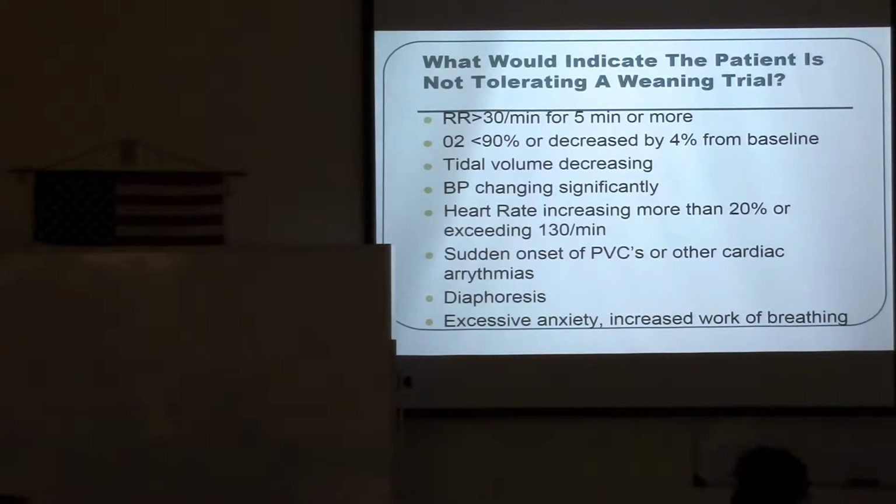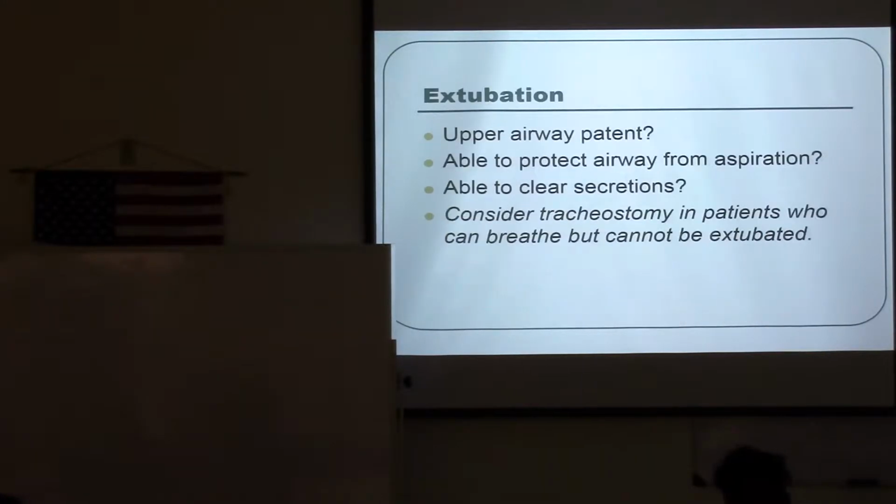They're not tolerating weaning if they become diaphoretic. It's an indication that they're working too hard to breathe. And then it says excessive anxiety or increased work of breathing. And they look anxious, and they see you walk past the room and they're calling you in, and you see some accessory muscle usage. Then they're not breathing well. The CPAP pressures.